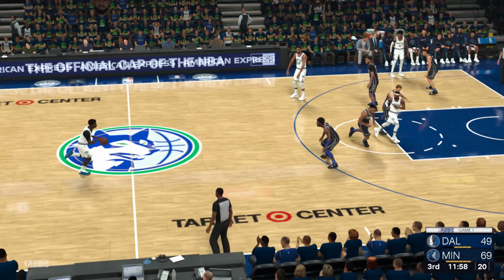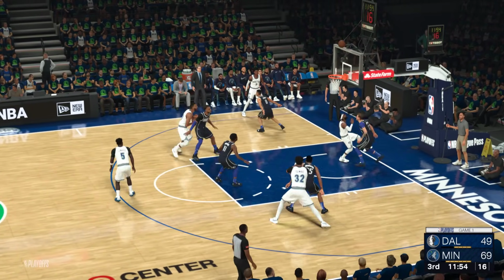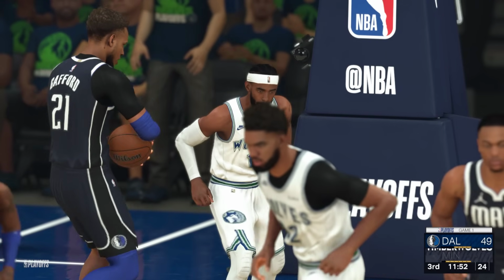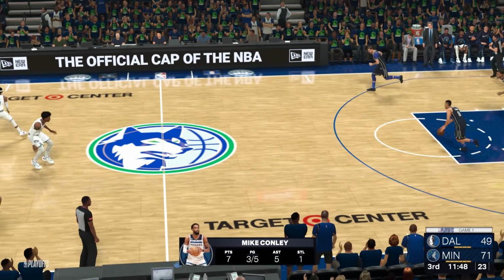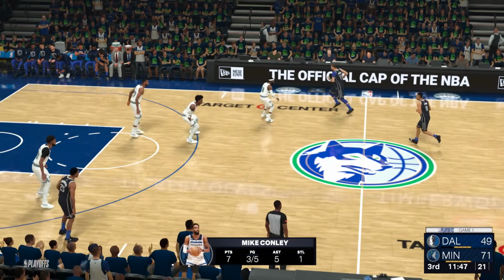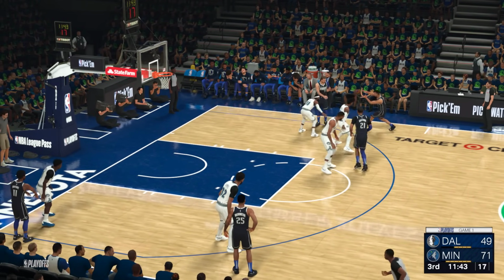And it's Edwards with the ball for the Minnesota Timberwolves. They lead by 20. That's the most we've seen. And for the Timberwolves, they have their two big men out there, Towns and Gobert, working inside. Edwards at the 2 with McDaniels at the 3. And it's Conley in at point guard. Doncic on the wing. Pass to Exum.